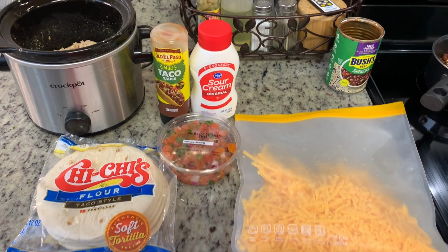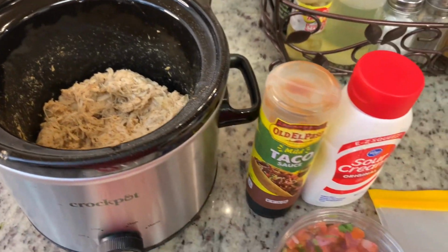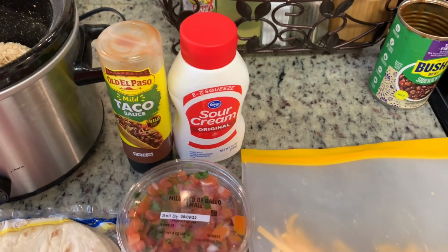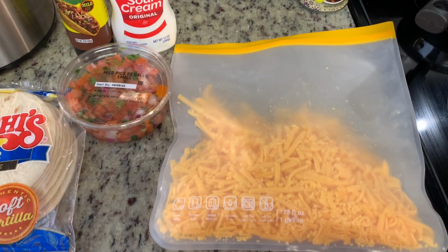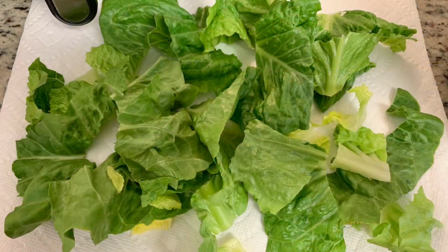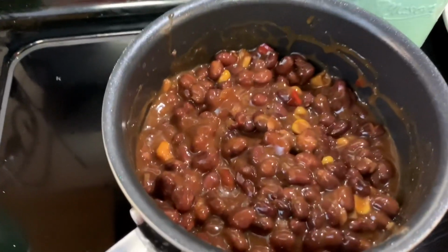So for the tacos, I've got the shredded chicken, and then I'm using some little fajita-sized tortillas. We've got some taco sauce, sour cream, pico de gallo, and some shredded cheddar cheese. Of course, use whatever toppings you and your family like. I also washed and cut up some lettuce. Keeping the side for the tacos really easy.